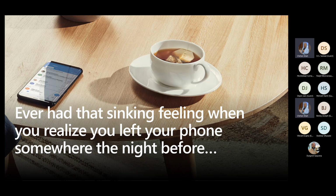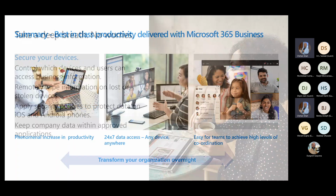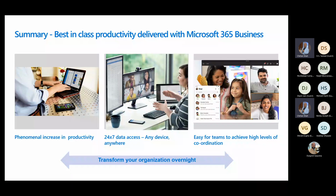All right, so that was a lovely overview of Microsoft 365 security. And I want to summarize all the features of Microsoft 365 Business. So first things first, 24 by 7 access to your own data, which you normally store on your laptop, on your mobiles or other PCs. So a phenomenal increase in personal productivity.